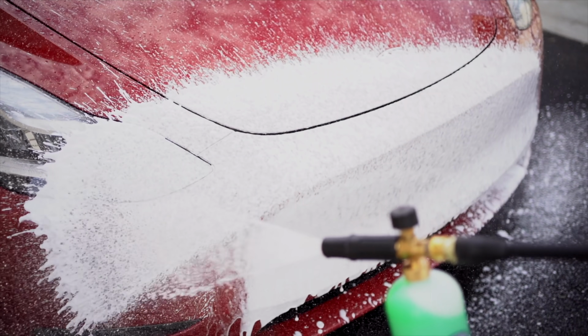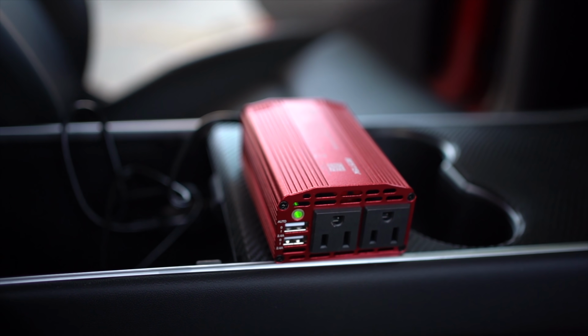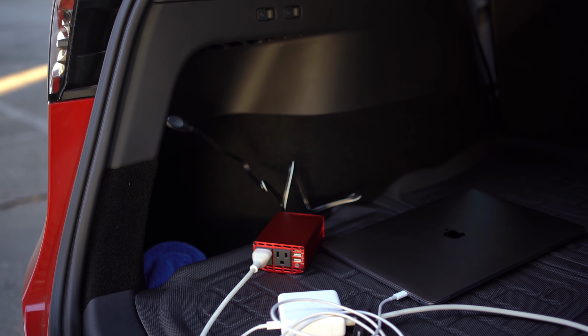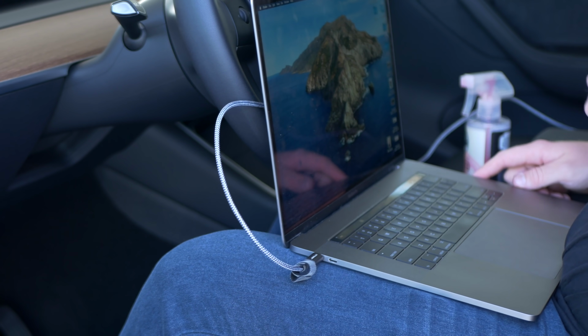Another seemingly unrelated accessory that I definitely recommend is a power inverter. This allows you to plug into one of your 12-volt outlets in the Model Y or 3 and get 2 normal plugs from it. This allows me to charge my laptop at full speeds as opposed to the reduced speed of the USB-C ports, and even has allowed me to do some fun creative stuff like connect a TV in my trunk. If you're going camping, this seems like something you would definitely want to have because you can plug in basically anything that you would normally plug in.